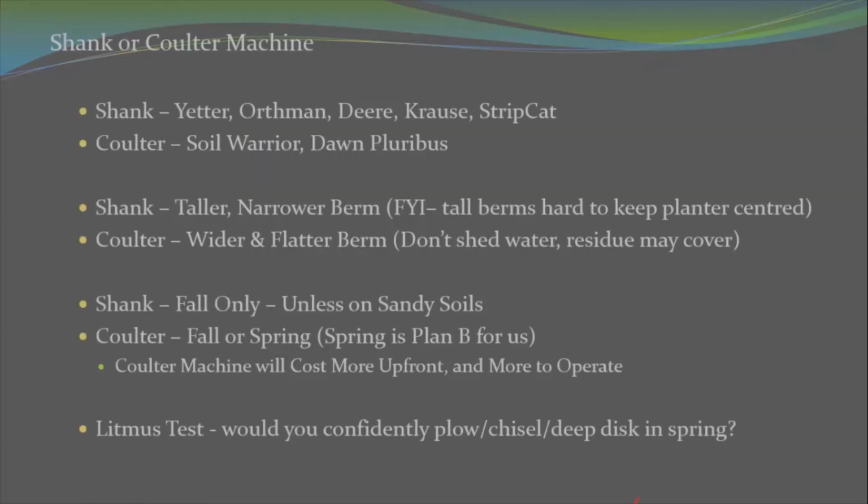Next slide, please. So I don't mean to rehash anything that anybody already knows, but the question a lot of people ask themselves when they're trying to enter or maybe even move within this market is, is it a shank or a coulter? So those are your shank machines, those are your coulter machines by and large, and I know there's some that are interchangeable, as Ken has shown, and I think Northman has the ability to go from shank to coulters.